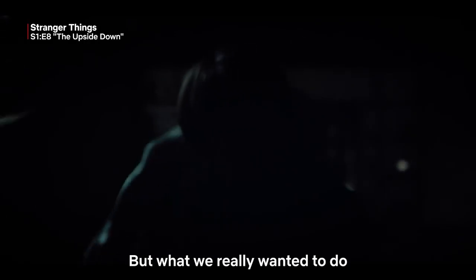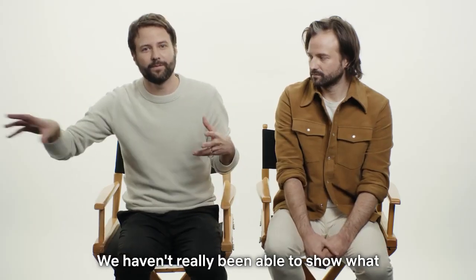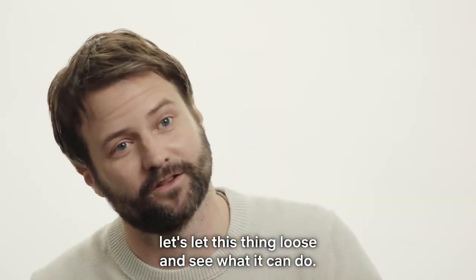But what we really wanted to do with this season is, okay, he's always been in shadow. We haven't really been able to show what this creature can do, in terms of movement, in terms of how he attacks. We wanted to go, okay, let's let this thing loose and see what it can do.